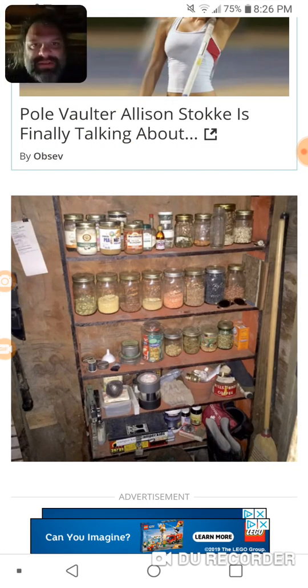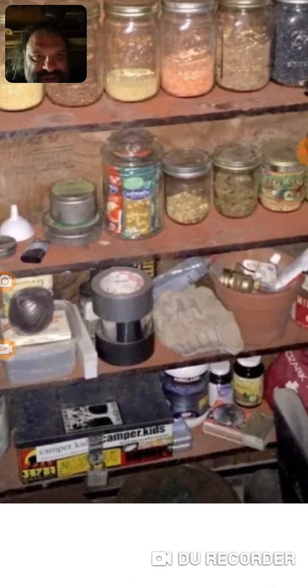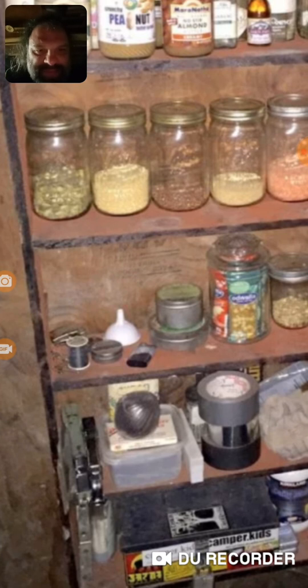And like before, I didn't take too many pictures. I did show a picture of a bunch of cassette tapes. In that cassette tape collection, there was Robert Johnson, the man who sold his soul to the devil. But these are what he had on the shelf for food. Obviously, the guy knew how to preserve food in jars. These Ball jars are what they used to use back in the 1920s, 30s, 40s, everybody that wanted to jar up their own food and make it last.